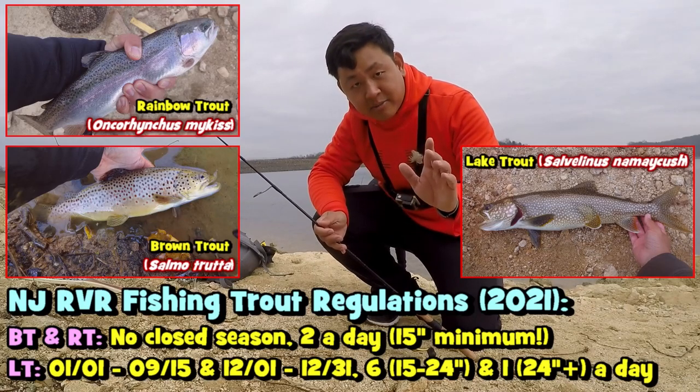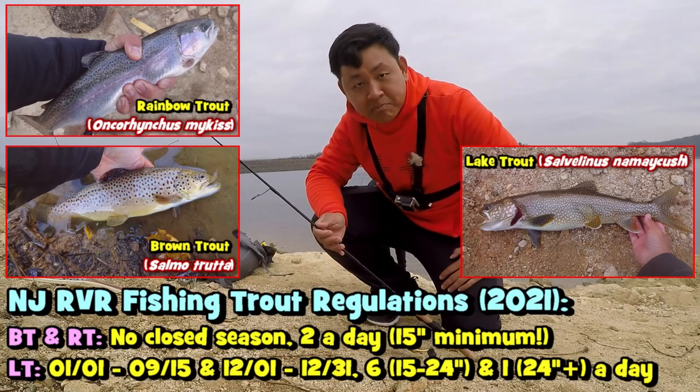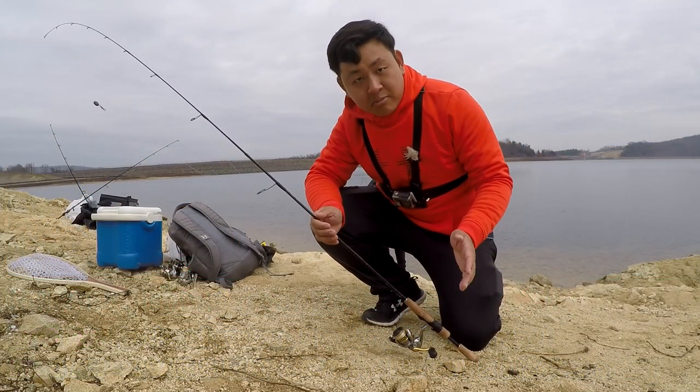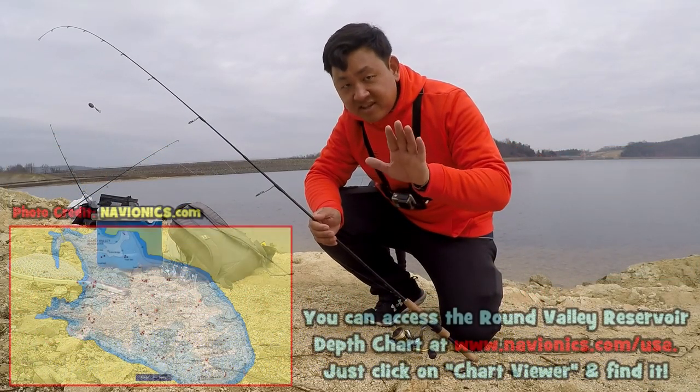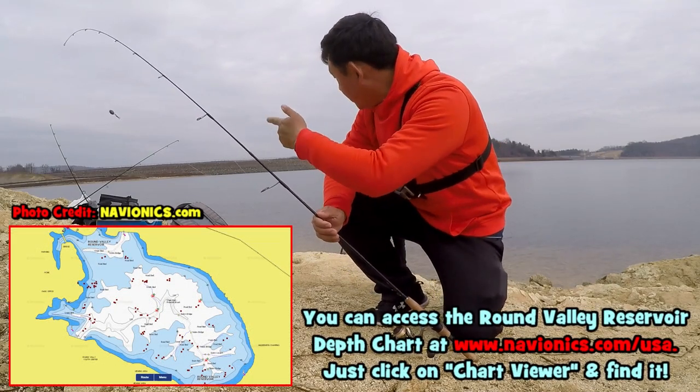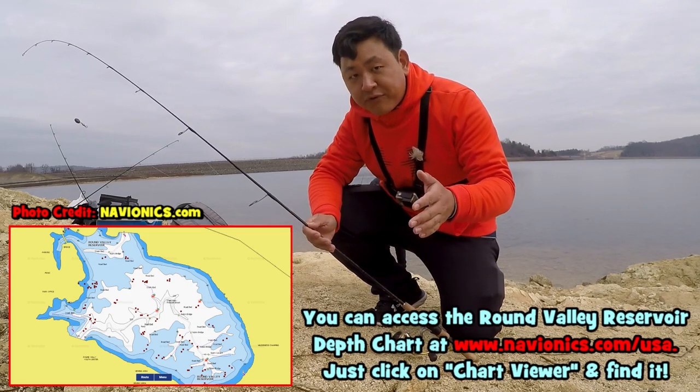5 is the limit. I will leave the sizes here in the video, and one of them a little bit bigger. Now, locals know about this. This is one of the deeper bodies of water in New Jersey. Some places in here get to 100 feet.